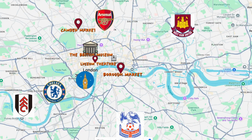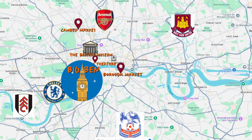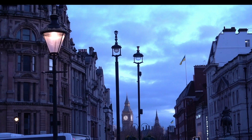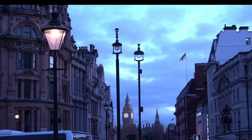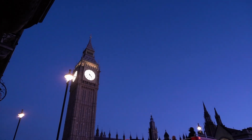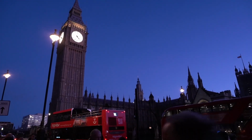Of course, no trip to London is complete without seeing its most famous landmarks, Big Ben and Tower Bridge. Big Ben isn't just a clock, it's a symbol of London itself. Officially called the Great Bell of Elizabeth Tower, this iconic landmark has been keeping time since 1859 and still chimes with remarkable precision.